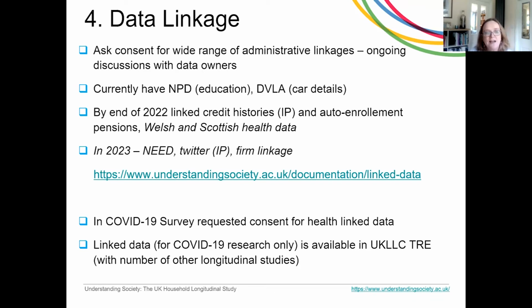Again, like many of the other longitudinal surveys, during our COVID survey, we requested consent from our participants to link to their health data. And those data are linked now for COVID-19 research only on the UK Longitudinal Linkage Collaboration Trusted Research Environment.